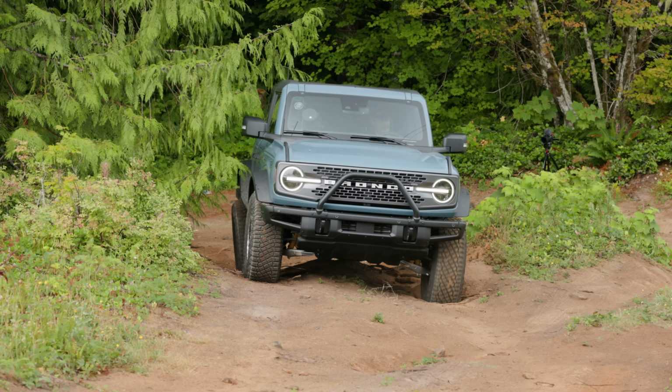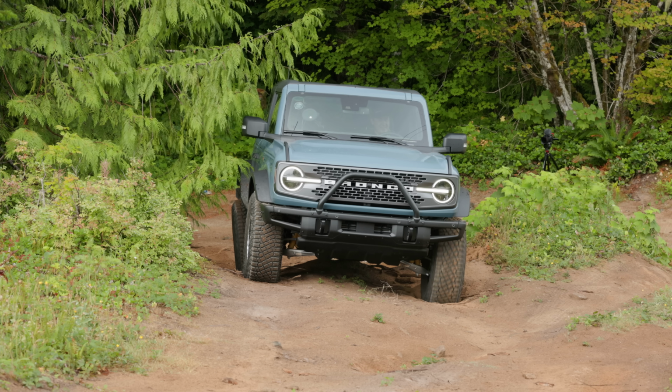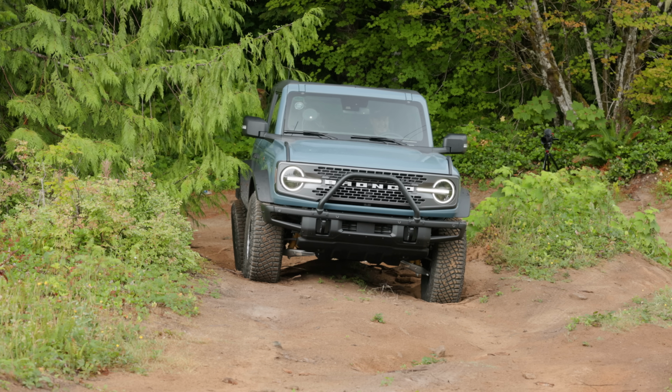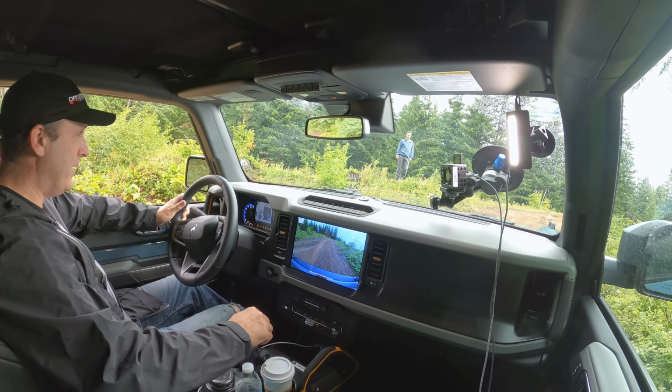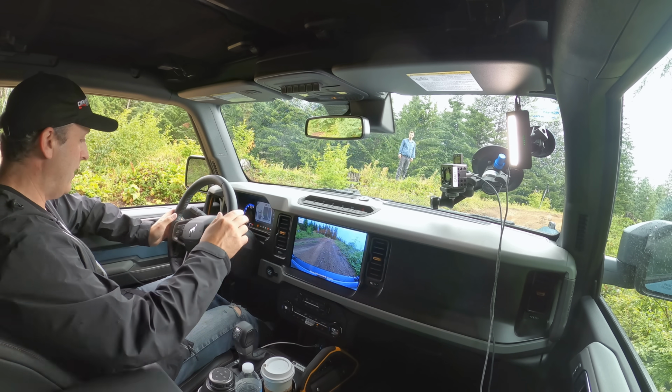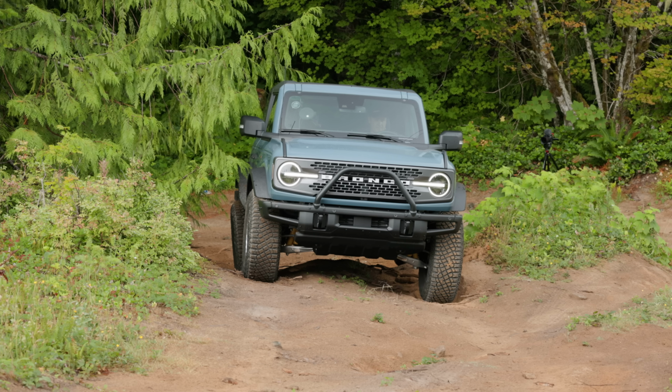As you can see here, the trail control system should do a better job at redistributing power from the spinning wheel. We can see slight hesitations, but no meaningful power transfer to the wheels with grip. I'm still not going to do any features. I'm just going to roll back just a little bit, put it back into drive, keep it set on trail control, and let it do its thing.